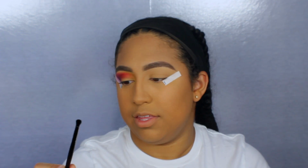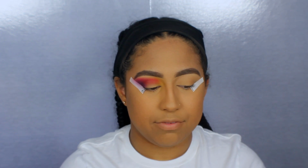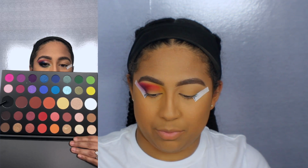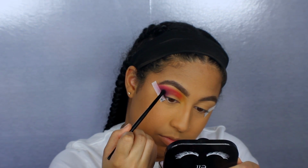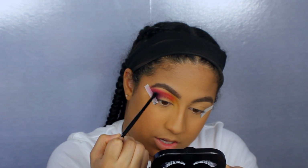So I'm going to take this E.L.F. Define Crease brush, really small and fluffy, and I'm going to dip into Spooky, which is that black shade, just like 2 dips because black can get crazy. I'm just going to like tickle the inside of that outer V.